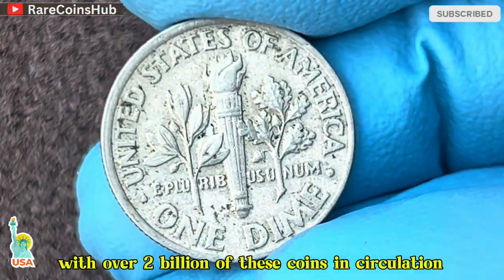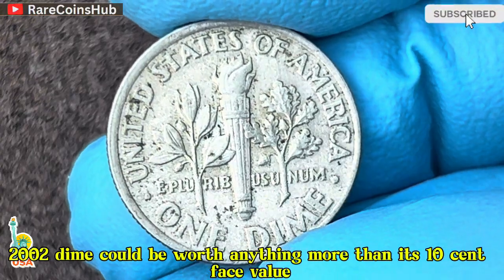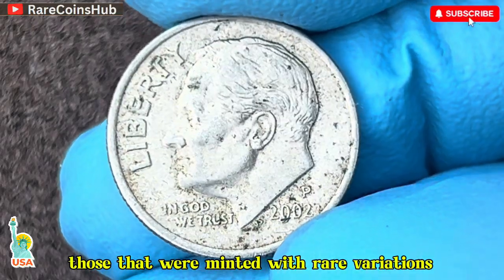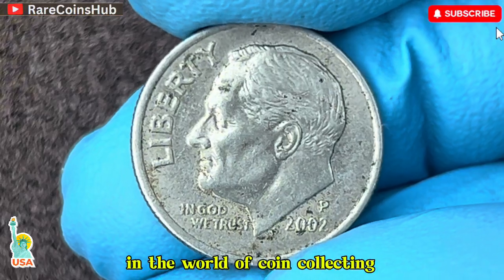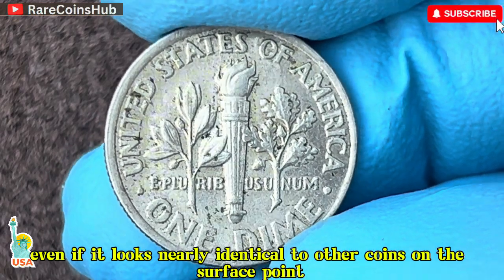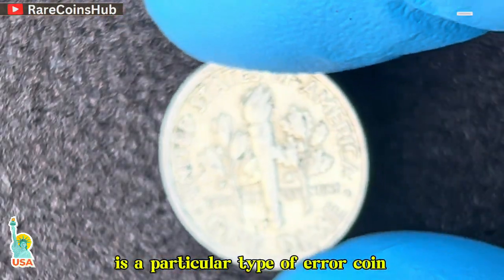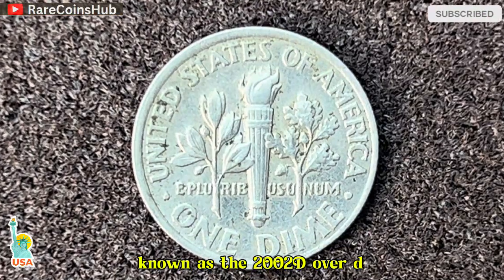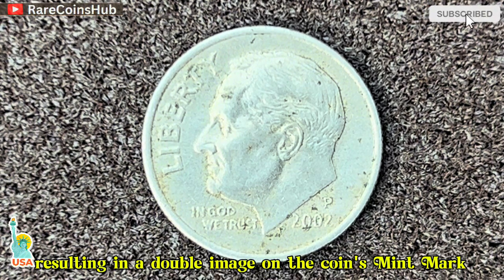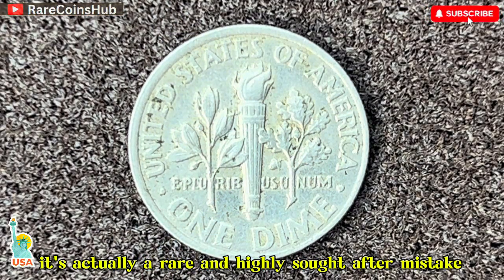Now, you might be wondering, with over 2 billion of these coins in circulation, how is it possible that one single 2002 dime could be worth anything more than its 10-cent face value? The answer lies in a special subset of these coins, those that were minted with rare variations, mistakes, or unique characteristics. In the world of coin collecting, these subtle differences can make a coin incredibly valuable, even if it looks nearly identical to other coins on the surface. One of the most significant variations that can dramatically increase the value of a 2002 dime is a particular type of error coin known as the 2002 D over D variety. This error occurred when the mint accidentally struck the coin with two different dies, resulting in a double image on the coin's mint mark. While this may seem like a minor flaw, it's actually a rare and highly sought-after mistake in the world of numismatics.